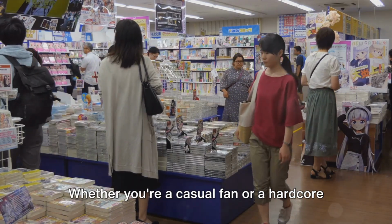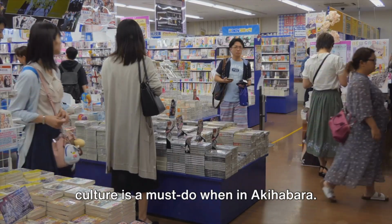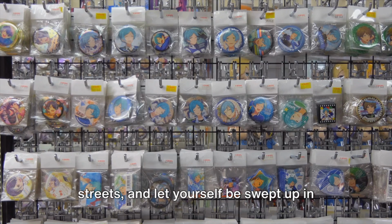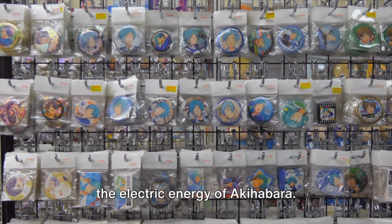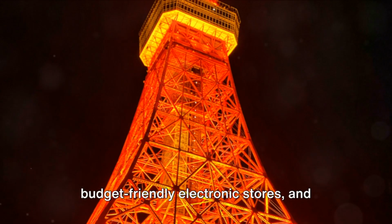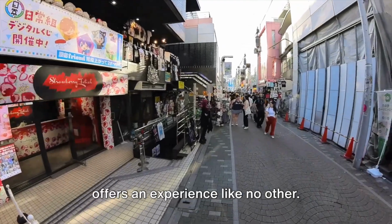Whether you're a casual fan or a hardcore otaku, immersing yourself in this anime culture is a must-do when in Akihabara. So take your time, explore the winding streets, and let yourself be swept up in the electric energy of Akihabara. With its unique themed cafes, budget-friendly electronic stores, and vibrant anime culture, this district offers an experience like no other.